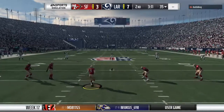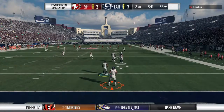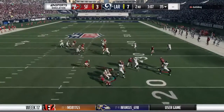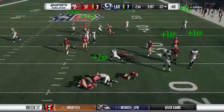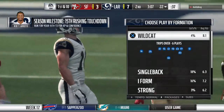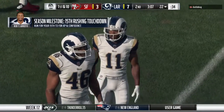Now it's Gold after splitting the uprights to kick this one away. This fielded at the 2. And he's up past the 20 to the 22-yard line. And now out on the field, here comes Los Angeles. And for them, a touchdown their last go-around. Obviously, they'll be hoping to do that again.